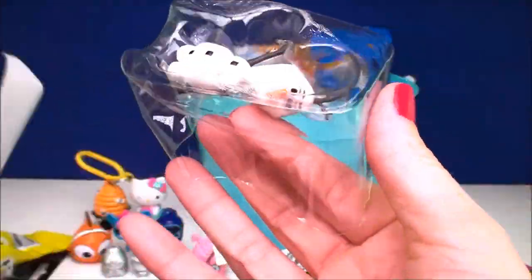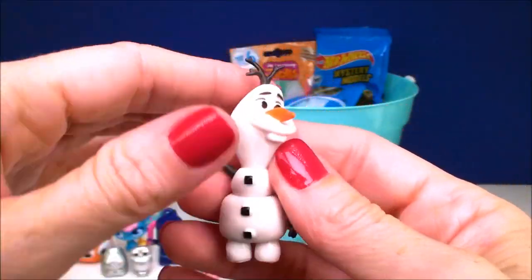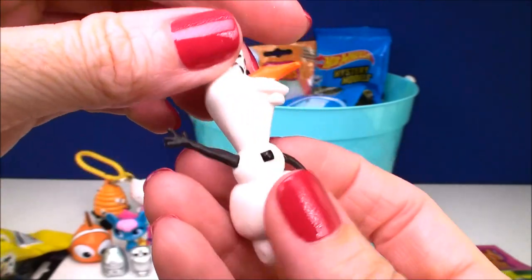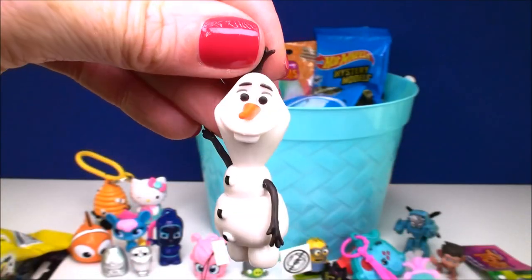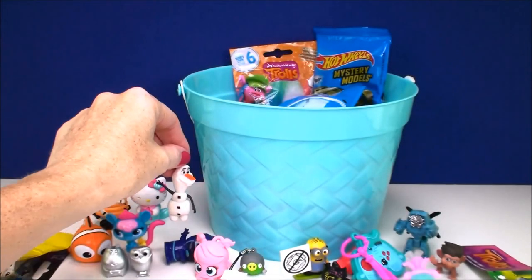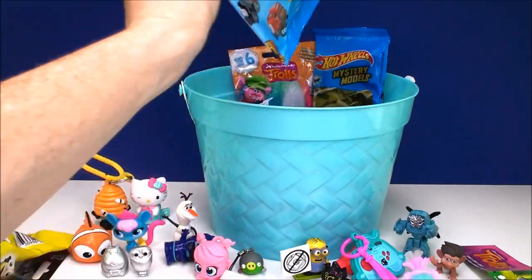Oh, yay, I got Olaf. Oh, that's cool. So I only need one more to complete the whole collection. So there's Olaf. He's just like a little figure. Super, super cute as always. He loves warm hugs. I love warm hugs too. Sorry, guys. I'm knocking everybody over.